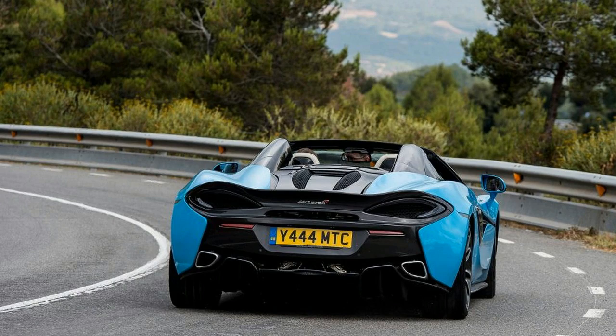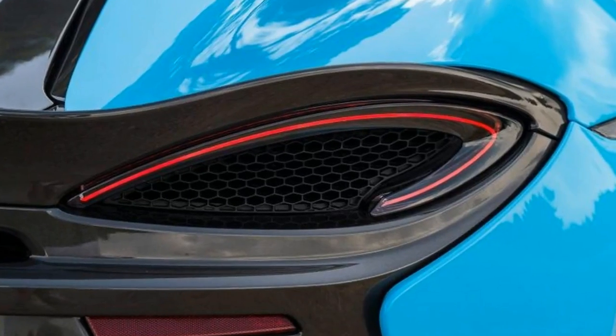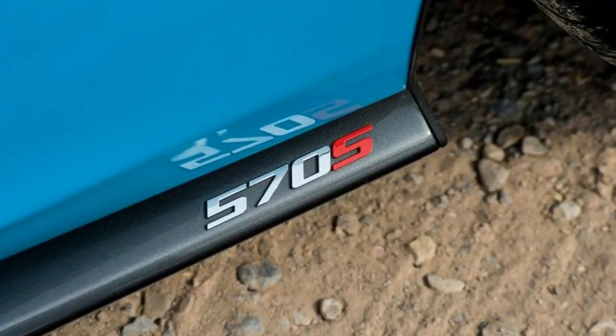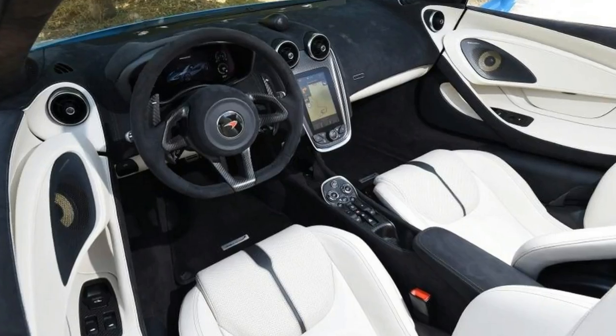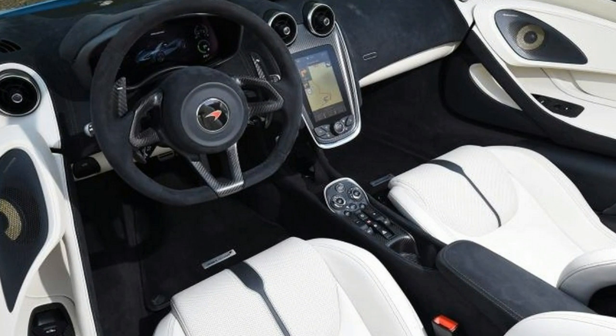Removing the roof on a conventionally constructed steel or aluminium car reduces torsional rigidity, but according to Sports Series chief engineer, Jeff Gross, the extra flex in the McLaren structure is so negligible that you simply don't notice it. And he's right. The top is more of an electrically assisted Targa panel, and it can fold in 15 seconds on the move at up to 25 miles per hour.